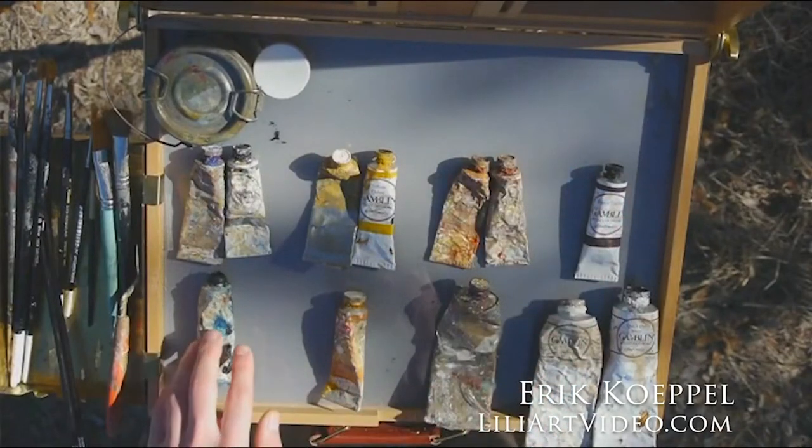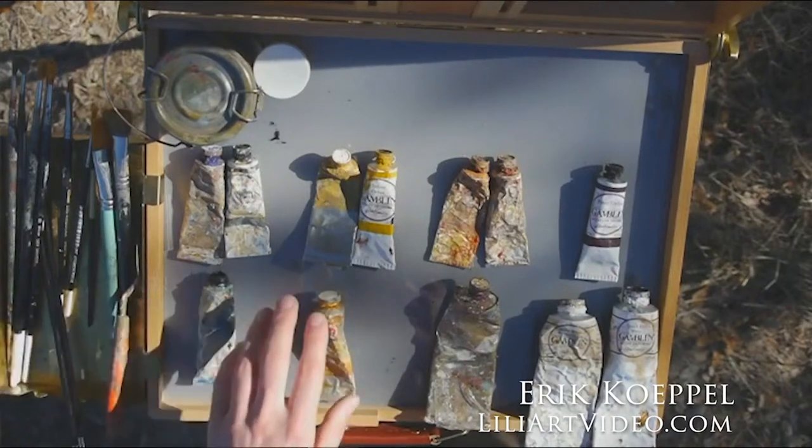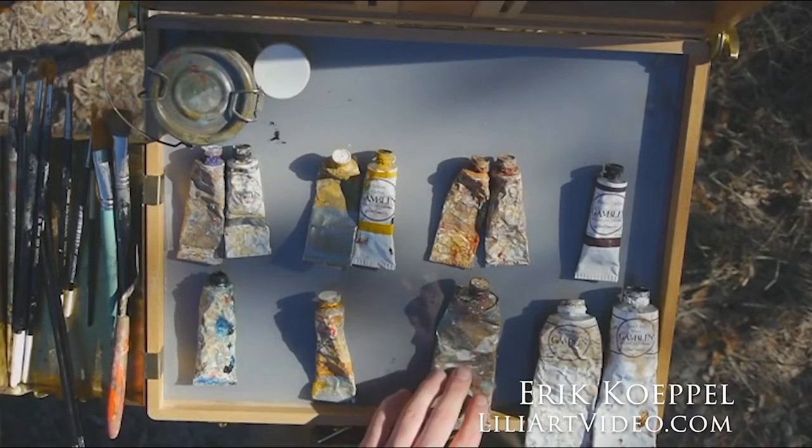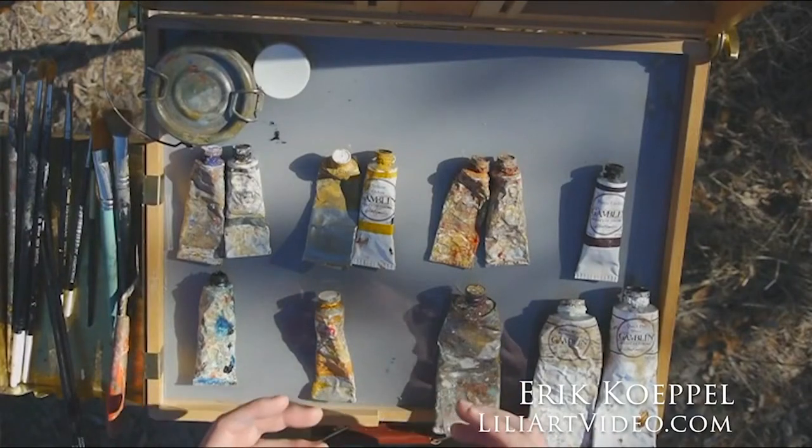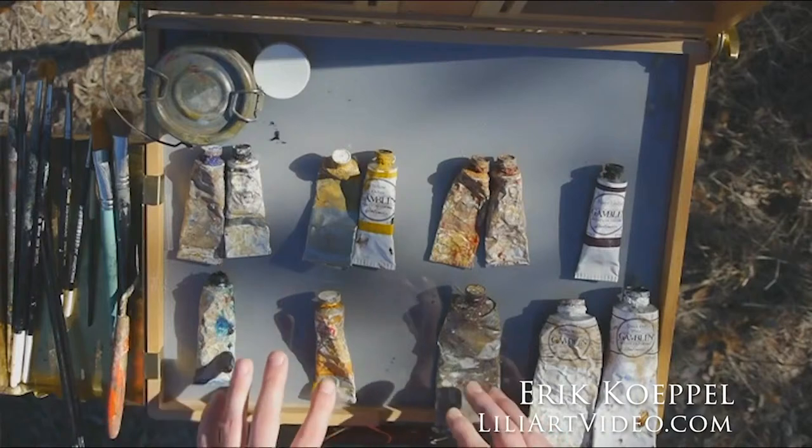And then I've brought some extra colors in that I put in this row here that I'm only going to use if there's a heightened color or a particular pop of color that I feel like I need to get.